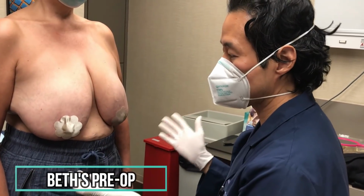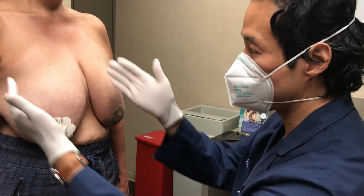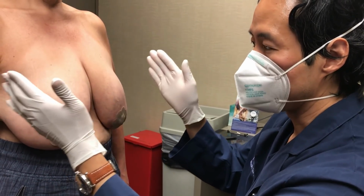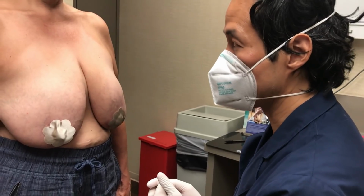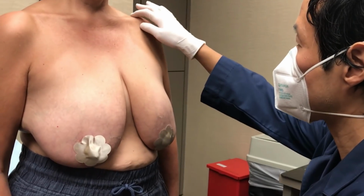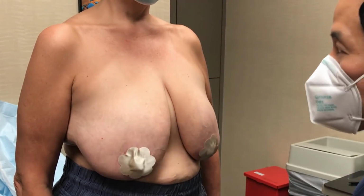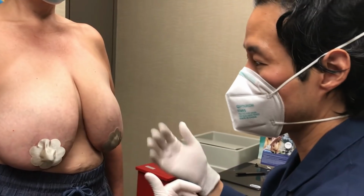So she is a 36H cup, and you can see she's quite droopy. The plan basically is to lift everything up, to make it a bit narrower, and to make her a bit smaller. Now you can see she's got little grooves in her shoulders here. This is from the weight of the breast. So we're going to go ahead and get her marked for the surgery.